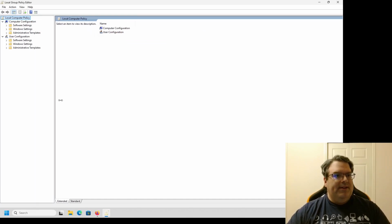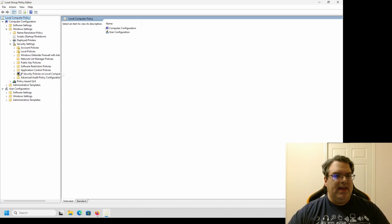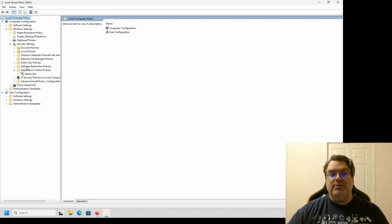And I'm going to expand it here to make it easier to see. I'm going to go up to local computer policy, computer configuration, Windows settings, security settings, application control policies. Now you'll notice that earlier I said that this came out of a feature called software restriction policies. Those are still there, but AppLocker is under application control policies because it's the newer version of that. And we'll see that in the registry when we go look at this after configuring it.